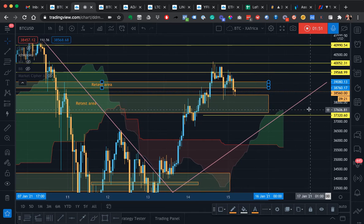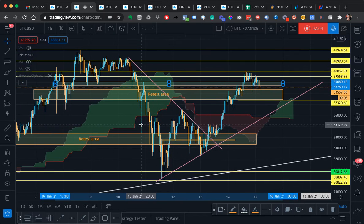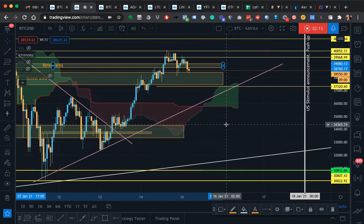Another good thing that I'm seeing here is probably by Sunday morning early, we will reach this upward trend line. If I just zoom out a bit, it's been respecting this trend line for quite a while. That whole triangle setup worked perfectly for the breakout there.